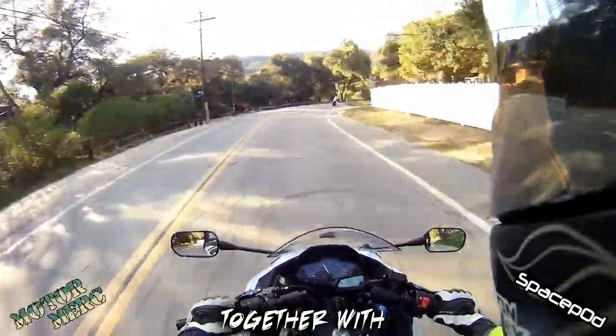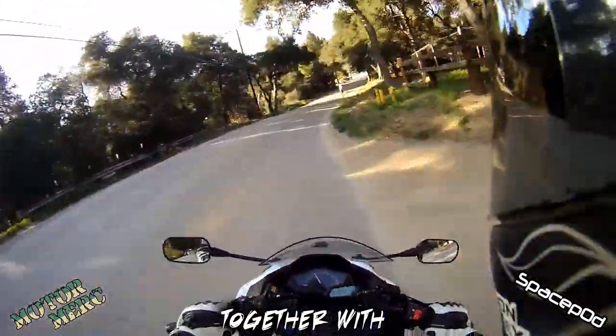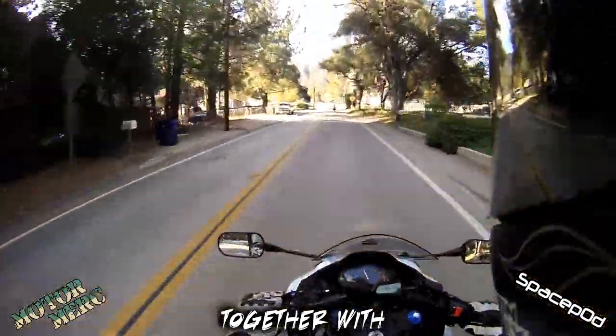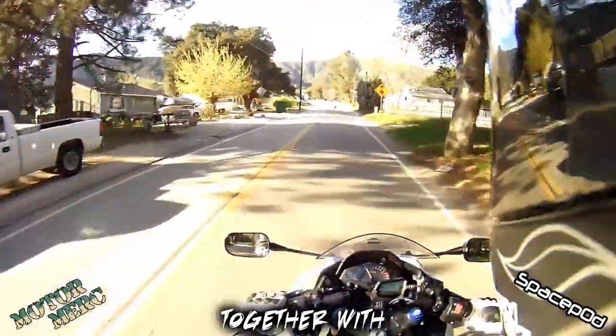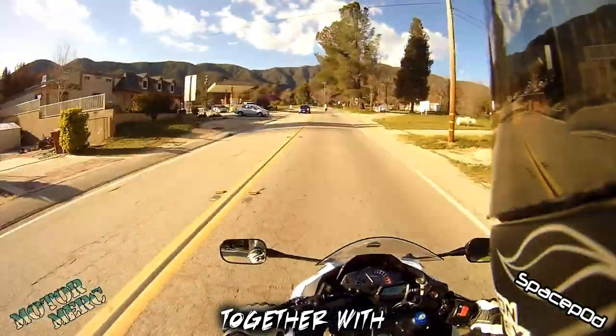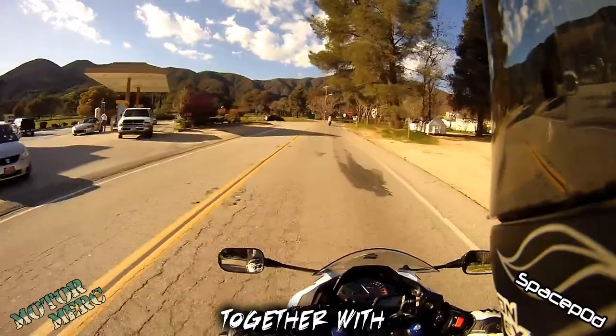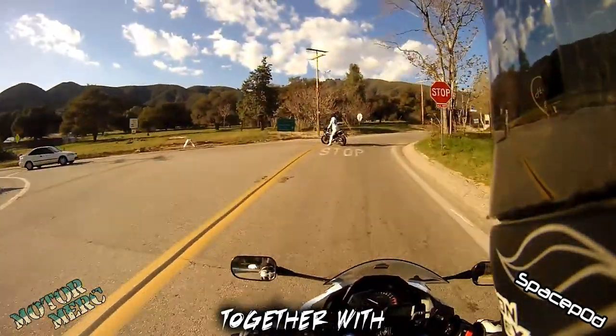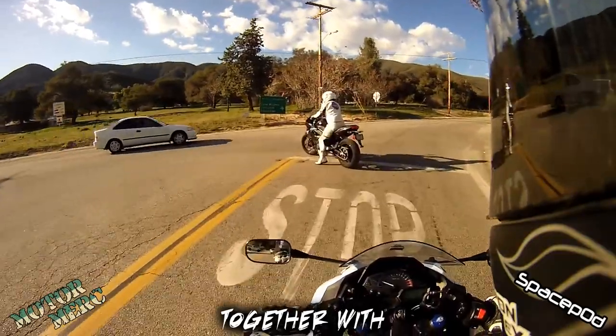I keep coming back to how smooth the controls are. I'm really impressed. And Spacep0d has custom aftermarket levers on here. I'm very pleased to see that he likes his levers set up the same way I do. My bike has adjustable levers too, and we both like to have our levers adjusted in close to the handlebar. So that's always nice.